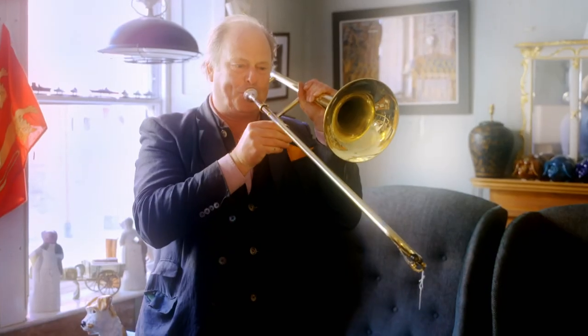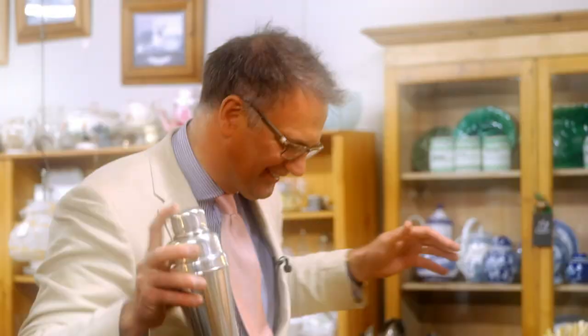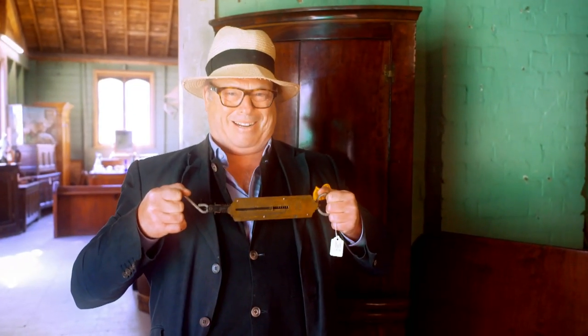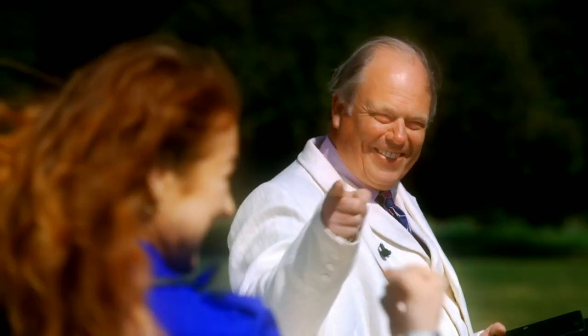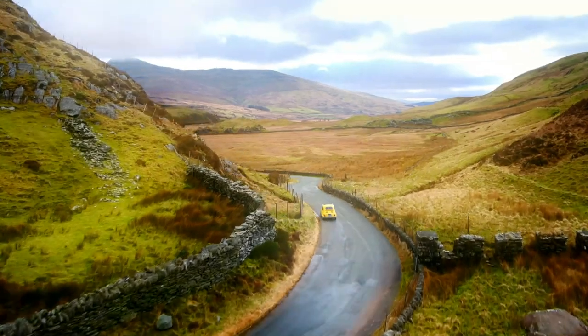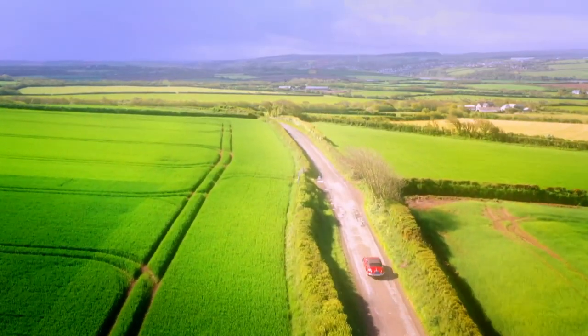It's the nation's favourite antiques experts, behind the wheel of a classic car, and a go to scour Britain for antiques. The aim: to make the biggest profit at auction. But it's no mean feat. There'll be worthy winners and valiant losers. Will it be the high road to glory, or the slow road to disaster? This is the Antiques Road Trip.